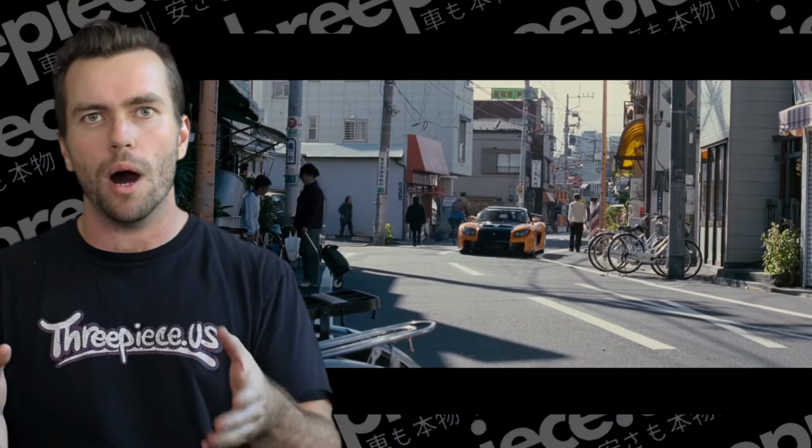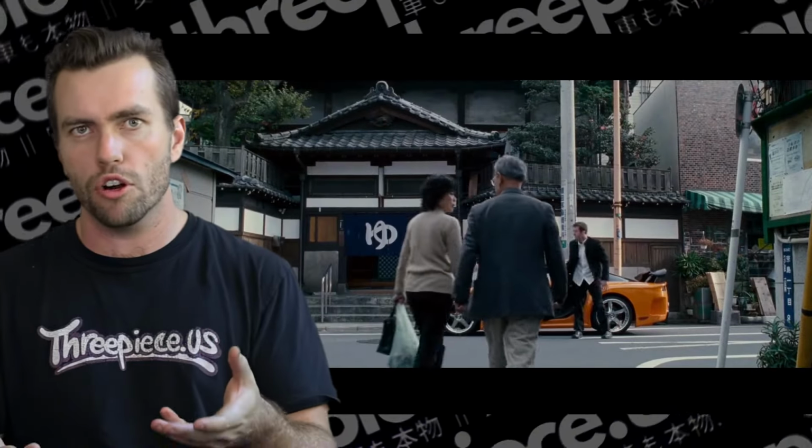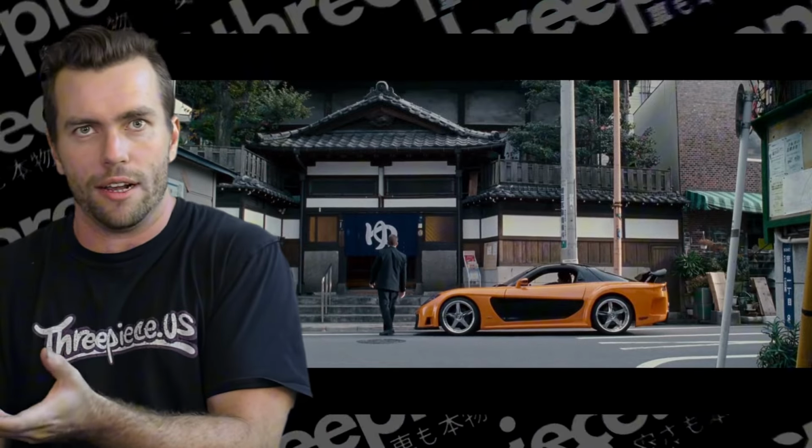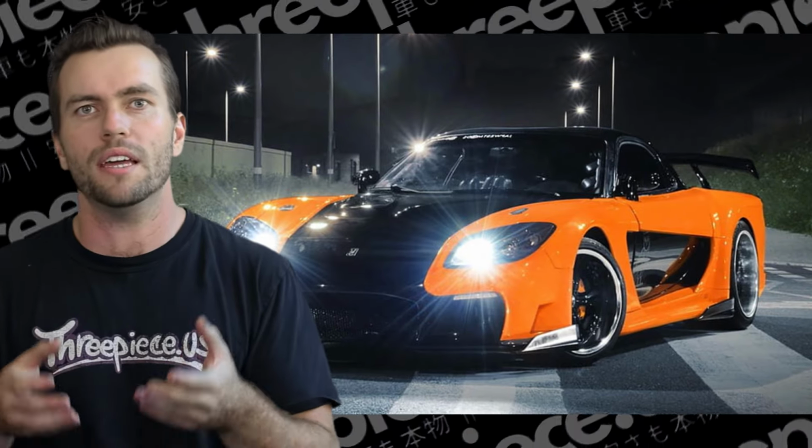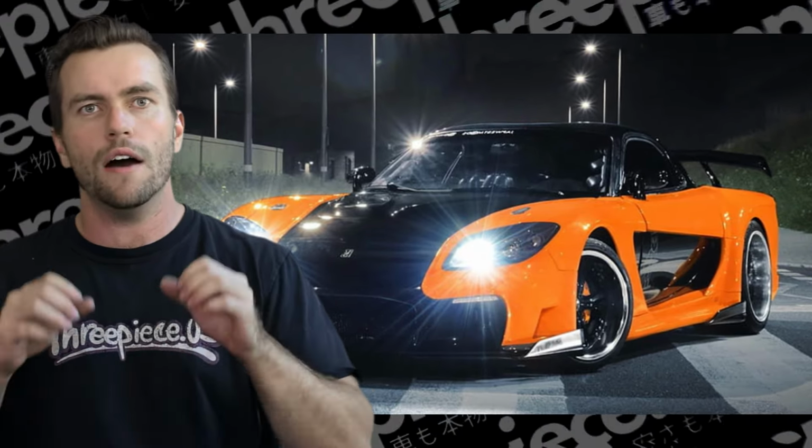From the massive widebody kit to the low bodywork, the huge wheels, even the iconic orange and black paint scheme. The more you delve into cars, the more you learn about builds like this, transforming it in your eyes from that orange RX7 to Han's RX7 to a Veilside FD RX7. But what if I told you that despite being an extremely impressive and iconic car, this wasn't even the pinnacle of the crazy stuff that has come out of Veilside's factory?